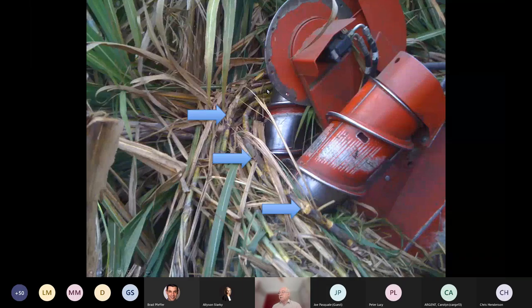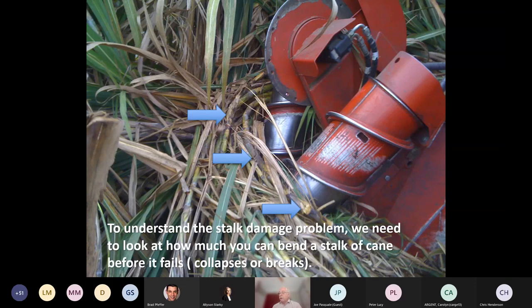And we see this if you stop a harvester and take some photos, you can see areas of damage to the crop already. That's just in the top couple of stalks. And if you dig it away, you'll find damage all the way down through. And so if we want to understand how important this is or how much it's likely to happen, we need to go out to the side for a bit and look at how much you can bend a stalk of cane before it actually fails.